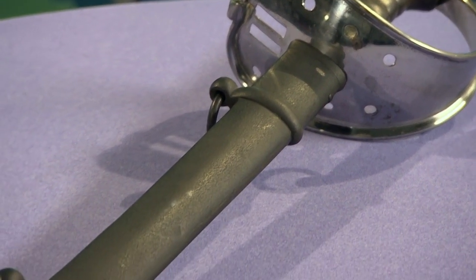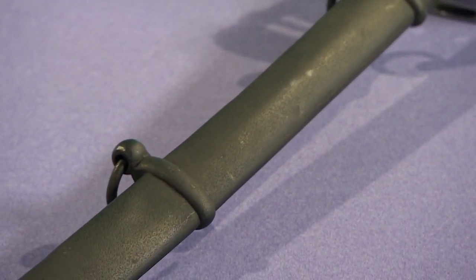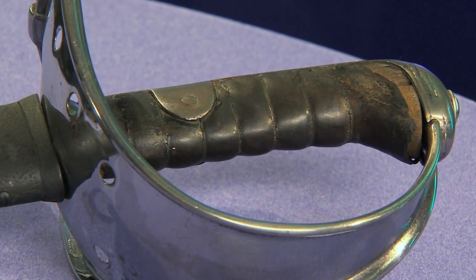It was in a very poor condition when I received it. It was covered in rust and paint. Oh, really? So I set about a real restoration job on it.